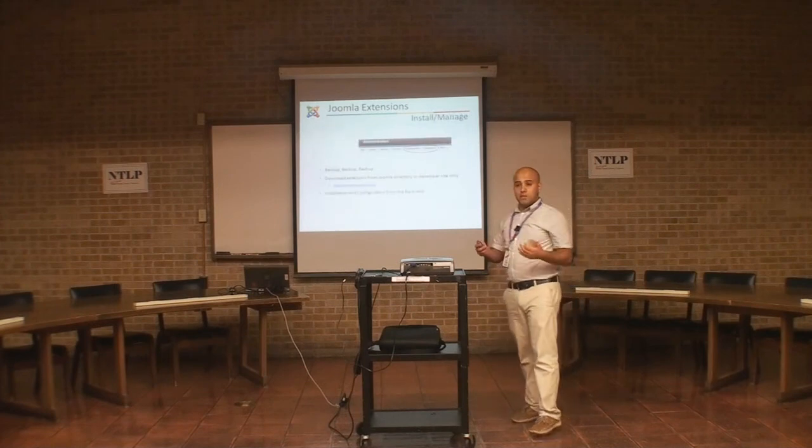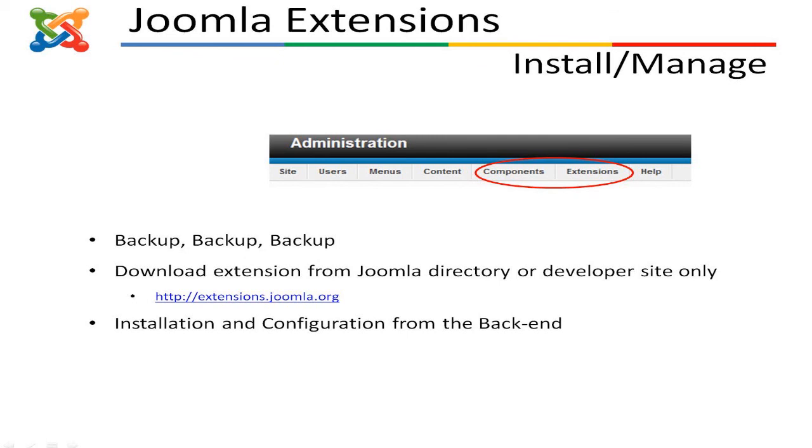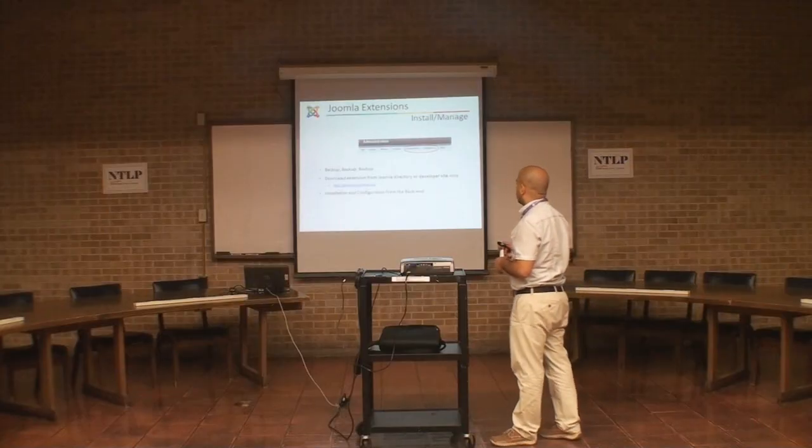The extensions can be installed from the back end, but before you do it, make sure you back up your system. Back up the system first and then go ahead and install the new extension. So if you don't like it or if it's not working right, you can restore the previous version. Download the extension only from the Joomla website or from the developer's website, for security reasons, of course.